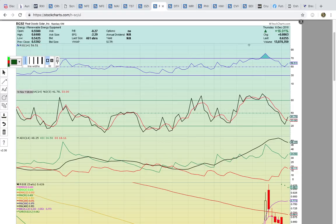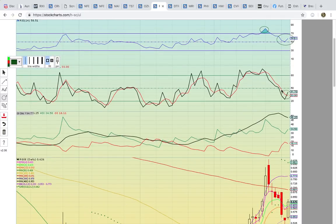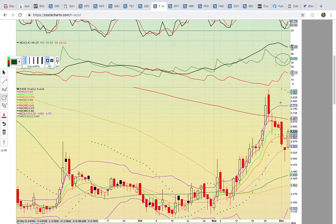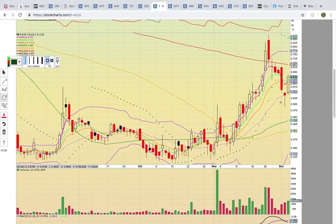Okay, let's look at RGSE. Closed up 16% today. Nice move. Bounced right off of the 50 zone. It was way up here, overbought on RSI, and it came down, bounced right off of 50 and remained bullish. You have a bullish crossover here on FASTO. You have an uptick on Plus DI. So it was a nice bounce after a multi-day pullback.